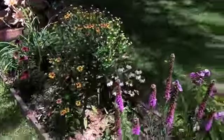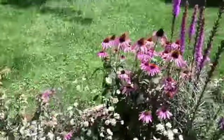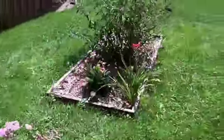This is Marie's bed, flower bed. One of her flower beds, actually. She has many. Some more of her flower beds.